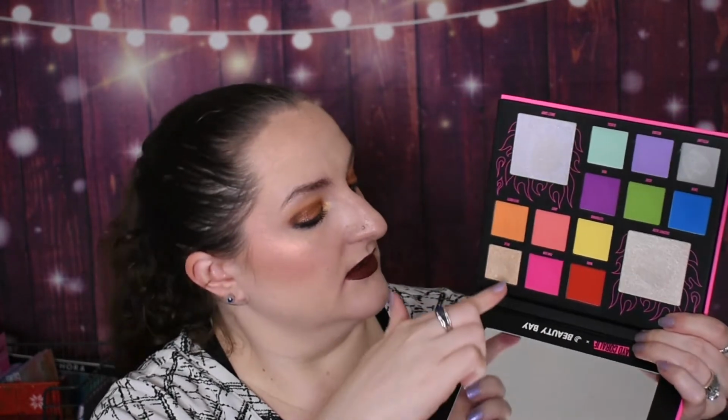But the actual shades inside, you've got neons, pastels, and 2 shimmers, and then these are kind of satiny shimmers. And I feel like if you don't just make a rainbow kind of look, then there's really not a whole lot else to do with this palette. I know that that's not the case, but every time I look at it, that's where I get stuck. And so that's been kind of a disappointment for me, trying to figure out how to use this a little bit more creatively to make it more interesting.